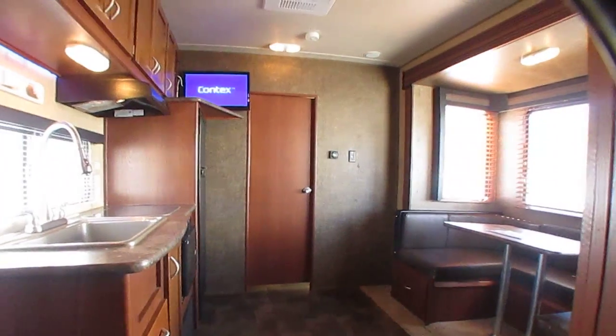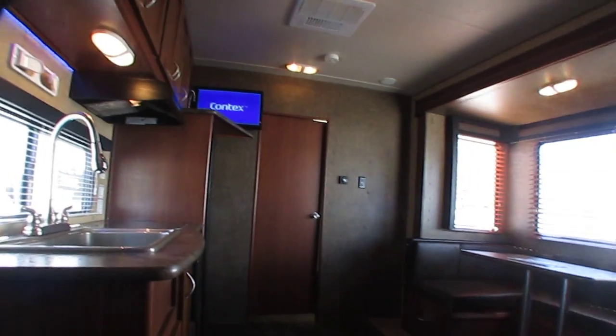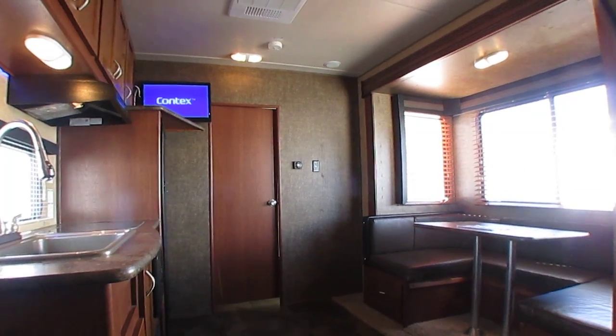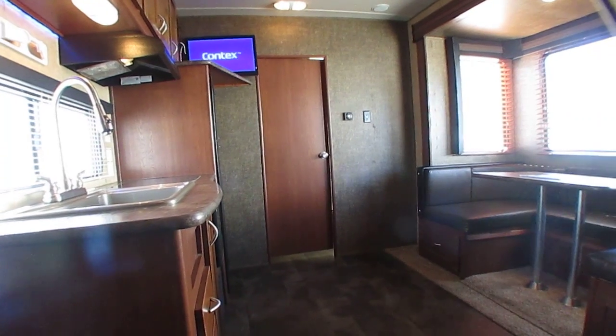Of course, they're not as well equipped as this, but I've got some brand new Prowlers, really nice ones too, for sale. So we can definitely help you out, folks, whether you're looking for used or new, whether you're looking for something like this that's more upscale, or you're wanting more of a basic one like the Prowler. We can definitely help you out, save you some money.